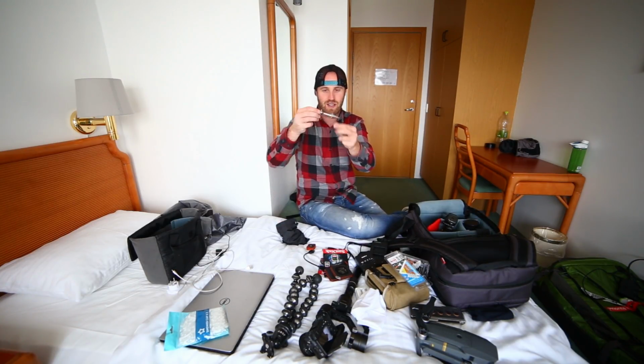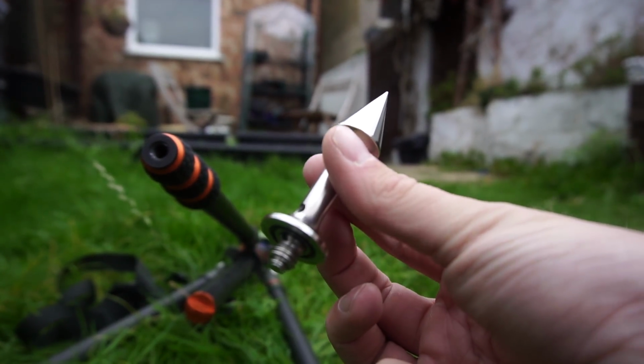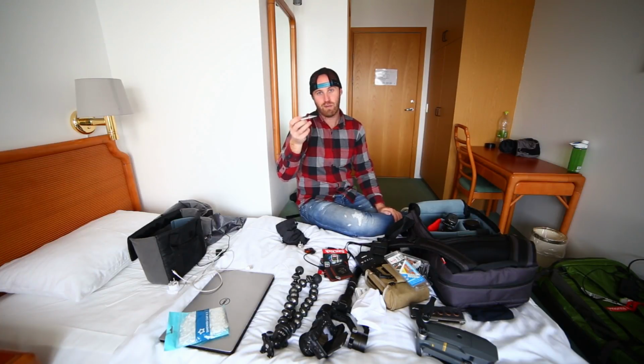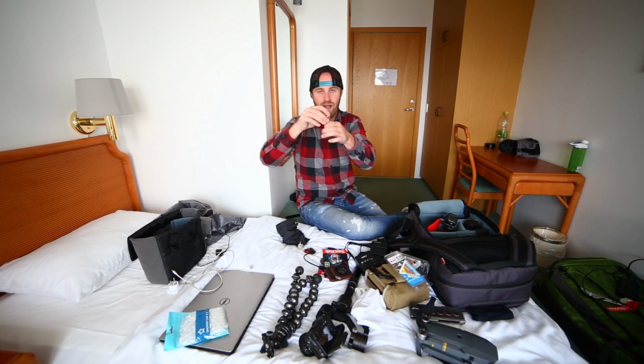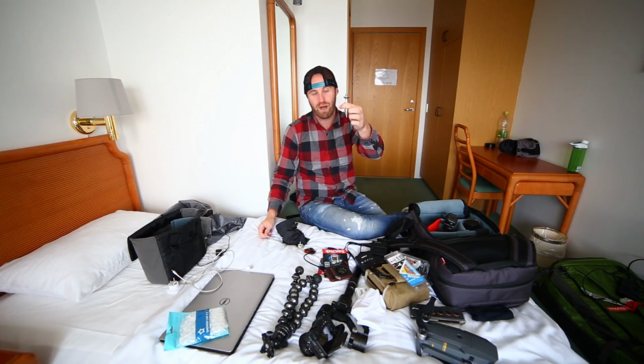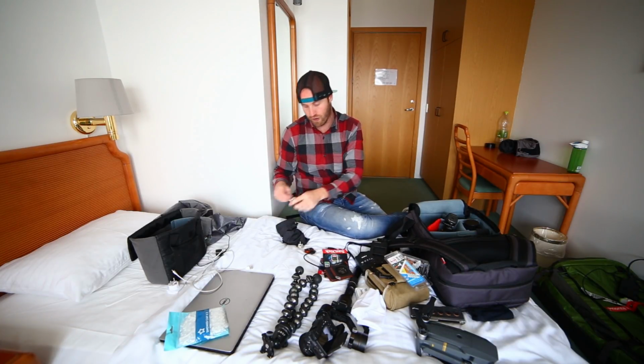They also gave me these. This is the stiletto, and that thing's crazy. It could definitely be used as a weapon. And again, it's just for stability. If you're somewhere like a black sand beach and your tripod's slipping around and moving around, you can just stab this into the ground and it should not get knocked over by anything. Even a heavy, heavy gust of wind with these in the ground, you're not going to lose your tripod.